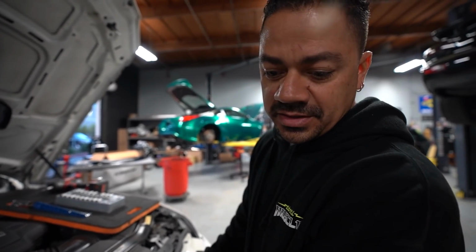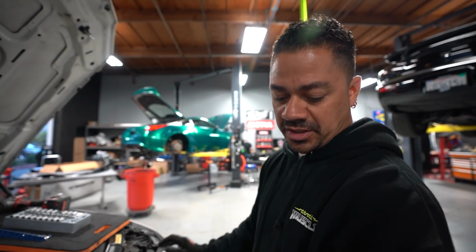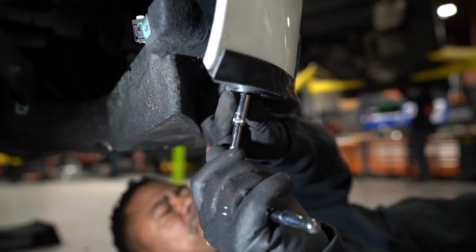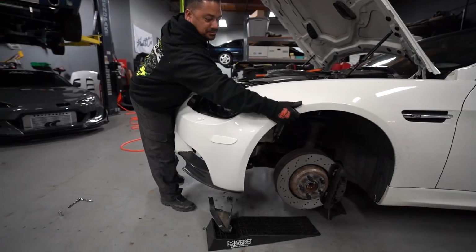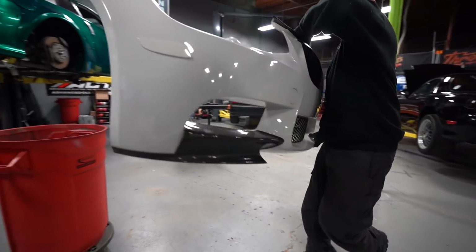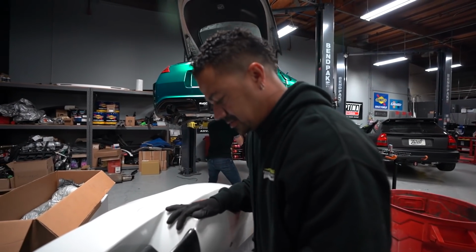Alright, so I'm gonna be removing this front bumper because that's what it takes for us to bolt in the new front lip. Once we get it off the car, we'll put it on the table, we'll take it apart, and then we'll start matching the front lip to it. And yeah, after that, it should be pretty easy. Alright, it is time for me to take these things off.